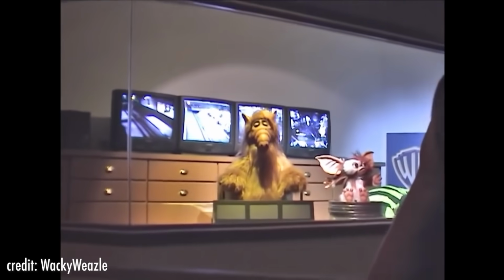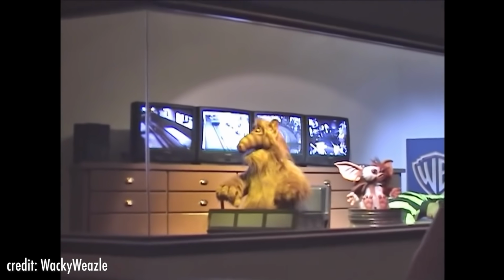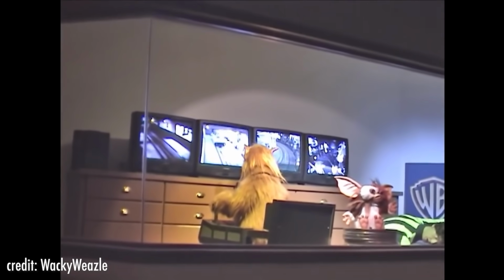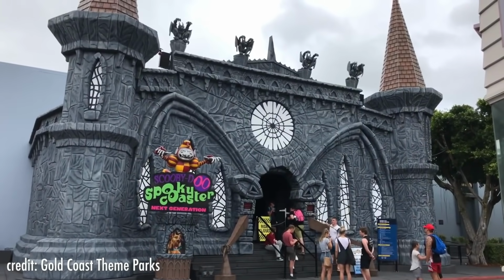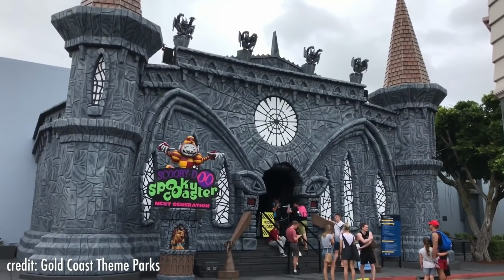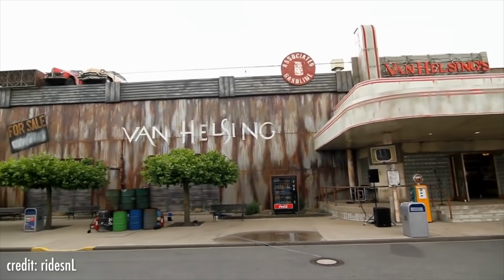In the German version of the ride, the character in charge of helping guests escape is Alf. Alf appears a couple of times in animatronic form also. In this version, Gizmo has a much more important role, since he appears along with Alf in many of the scenes. Sadly, both of these rides have now been retired and replaced by Scooby-Doo's Spooky Coaster in Australia and Van Helsing's Factory in Germany. But these gremlin animatronics will stay in guests' hearts, memories, and even nightmares for a long time.